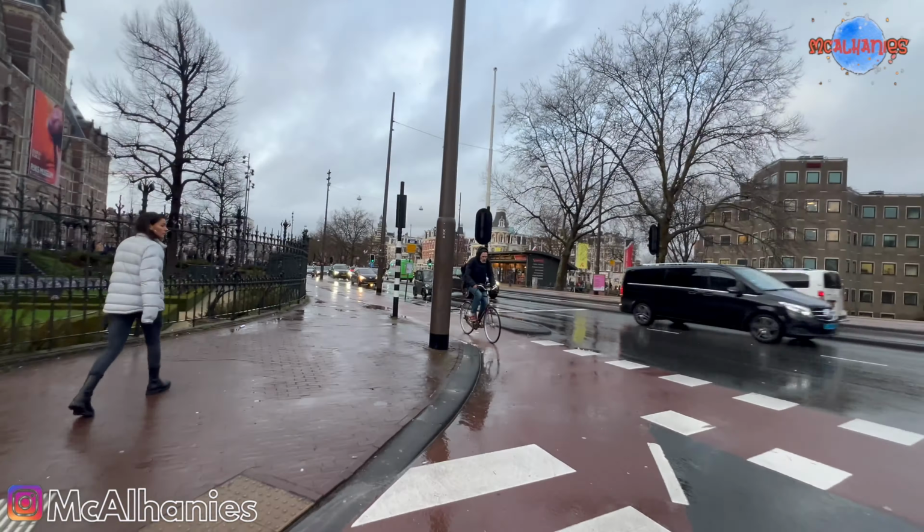We are now in front of the most famous landmarks in Amsterdam. This is the Rijksmuseum, and this has famous art. The most famous art is actually Rembrandt. And one of the most famous Rembrandt pieces that they have is called the Night Watch. So I'm a big fan of Rembrandt. I'm a big fan of this piece called the Night Watch. I've wanted to see this, and this is a big place for tourists to visit if you're into museum watching.